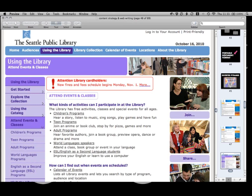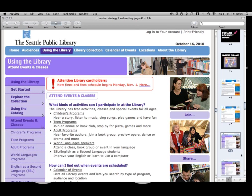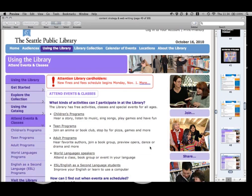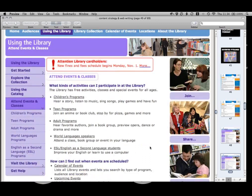So here we have a nice page on the SPL site that does some good things, and you see, for instance, it is answering a question: what kinds of activities can I participate in at the library? But then it has a whole bunch of jumbled stuff underneath that I really can't stand at all. So if we just increase the white space a little bit, it instantly becomes a bit more legible. So don't be afraid of white space, and make sure things are spaced appropriately.